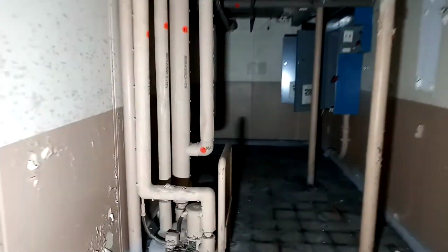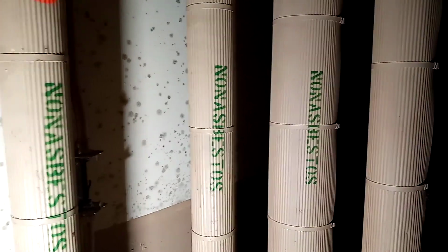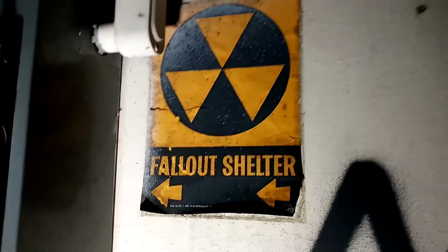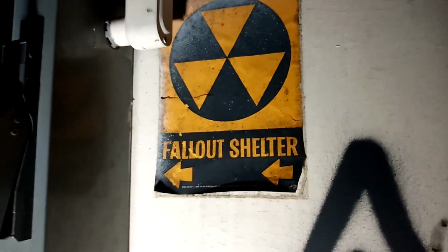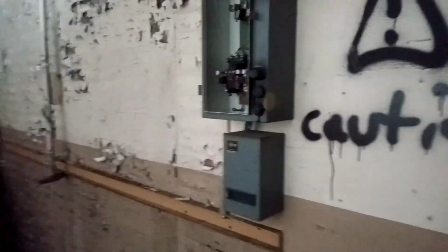Non-asbestos. Well, that's good to know. Oh, wow. You don't see this very often. At least I haven't. Look at that. Fallout shelter. Cool. I'll get a picture of that with my camera. That's neat.